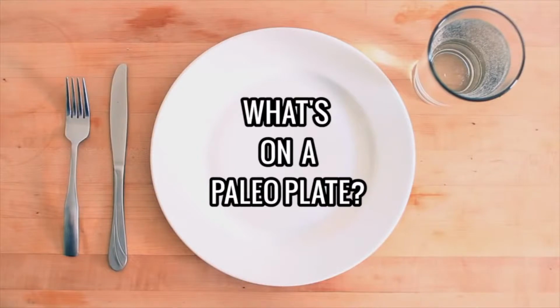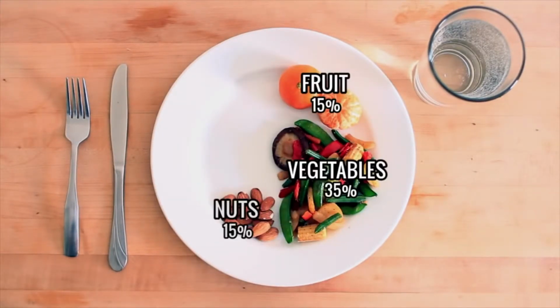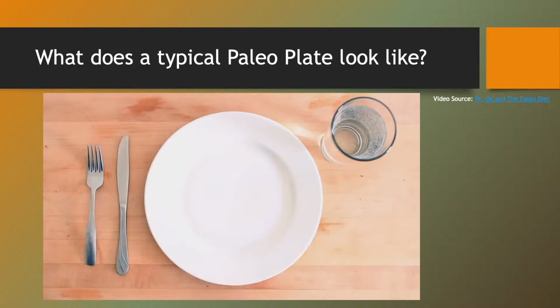This clip from the Dr. Oz television show gives a great example of what a typical paleo plate meal would look like based on nutrient percentages. The paleo diet, being a simplified diet that eliminates processed foods, is highly supported by the scientific community.